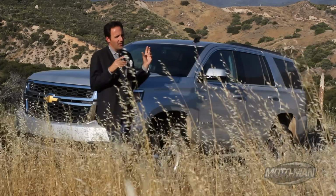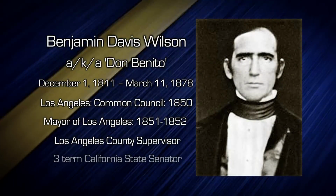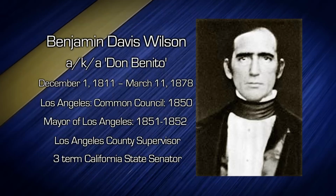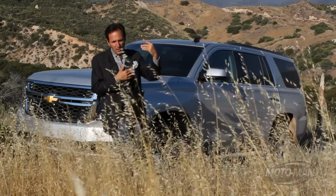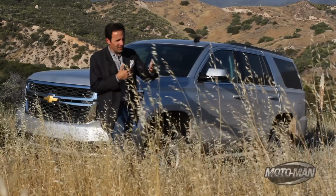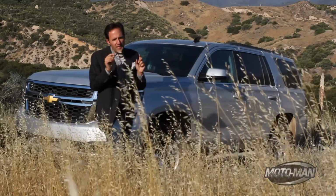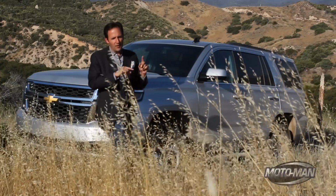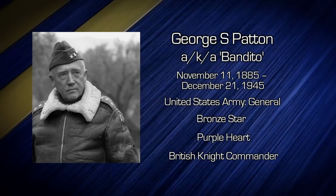It turns out it was discovered by the second mayor of Los Angeles before he was the second mayor of Los Angeles. He was originally from Tennessee. He was a fur trapper on his way to China, got caught up in Los Angeles, then became a bounty hunter. Oh, actually, interesting side note about this guy. He was also the grandfather of the U.S. Army and Allied commander in World War II, General George S.